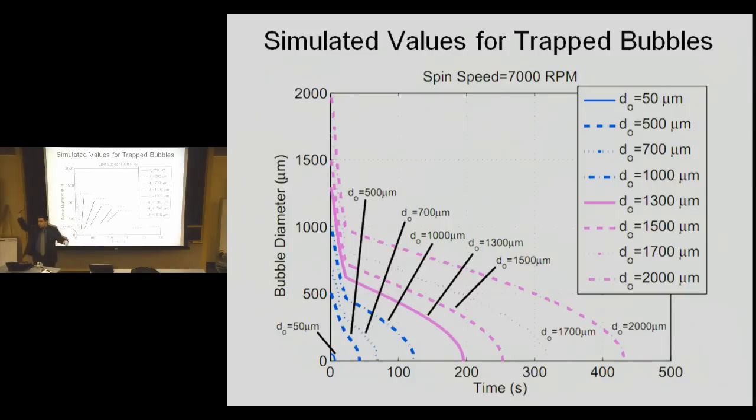If I'm spinning about this axis, I have a spherical bubble at this distance, and I'm not allowing buoyancy to move it forward, but it has to stay right there. And the only way for it to go away, to be removed, is for diffusion to take the gas inside the bubble and get it into the surrounding solution. So I guess I have to ask, do you know whether this simulation has any validity?